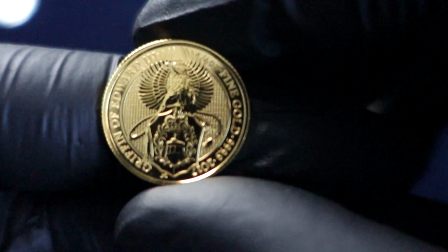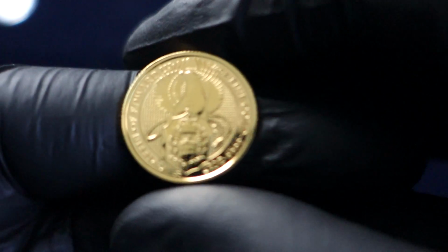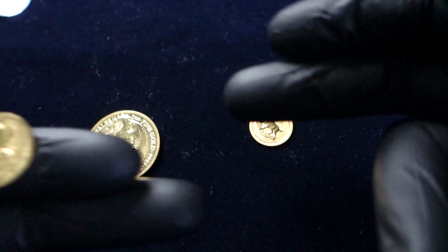As always, it's going to be more cost effective to go for the larger sizes. Why? Because when we're talking these sizes, whether it's 1/4, 1/10, 1 ounce, 1 gram, the premiums get higher the lower you go. So the premiums tend to settle, and the anchor point is the 1 ounce, as I've said in many other videos, I'll touch upon in a moment. And as you go lower, the premiums increase.